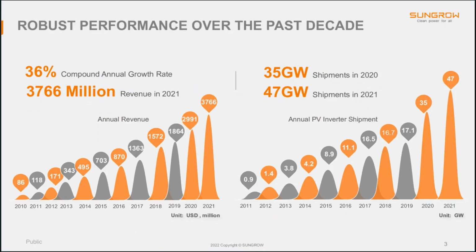We can see some of Sungrow's performance numbers here, like 36% annual growth rate and $3,766 million revenue in 2021. And another two numbers, 35 gigawatt shipment in 2020 and 47 gigawatt shipment in 2021. What about this year's? Probably we can touch 60 gigawatt shipment. We will see, and wait for the annual report.